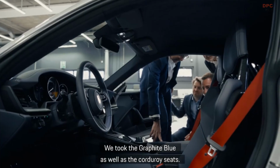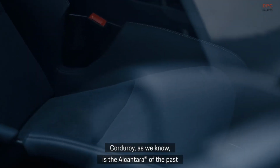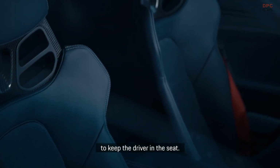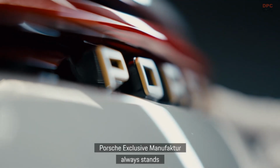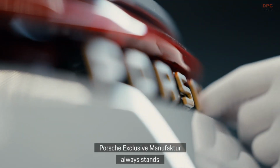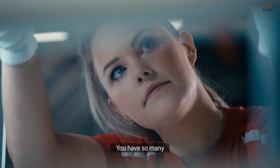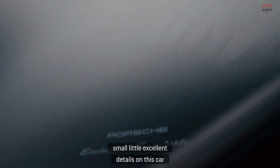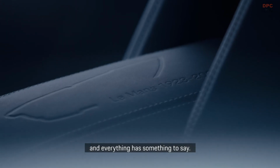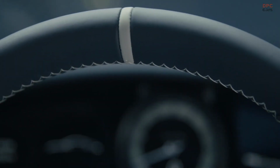We took the graphite blue as well as the corduroy seats. Corduroy, as we know, is the Alcantara of the past, to keep the driver in the seat. Porsche Exclusive Manufaktur always stands for craftsmanship and passion for detail. You have so many small, little, excellent details on this car, and everything has something to say.